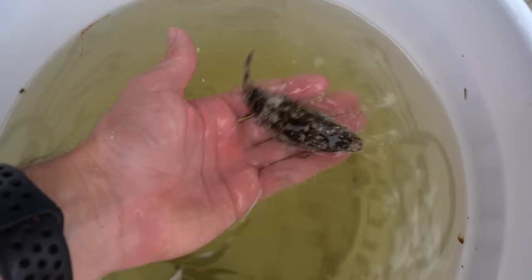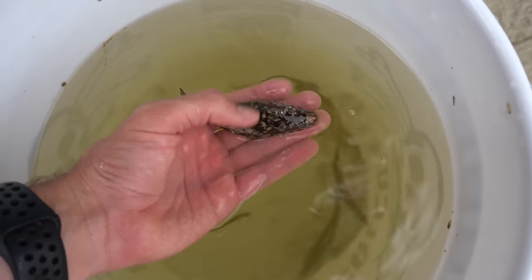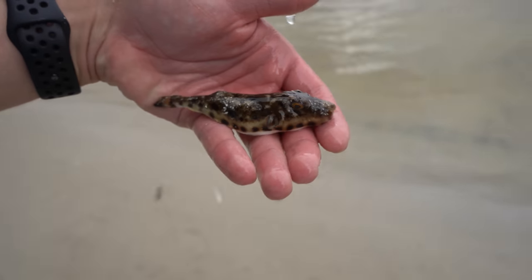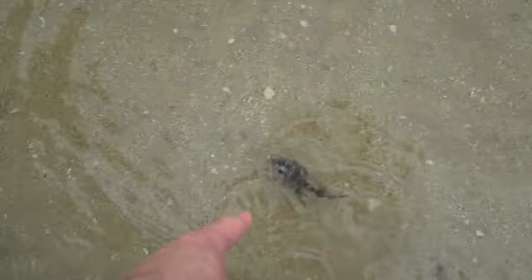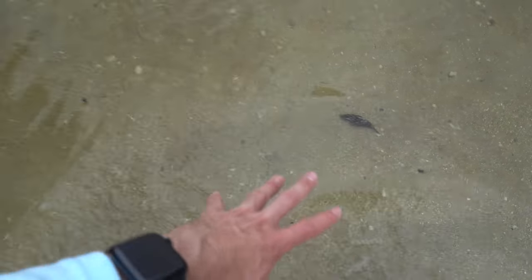I know it's definitely a pufferfish. Don't know the exact species. Usually we catch the checkered ones or the leopard puffer, but this one here is definitely a different type. If you know what that is, comment it down below. We're gonna let him go free. Bye-bye, little guy. You enjoy your day. You were way too easy to catch, so I encourage you to maybe be a little quicker on your fins.